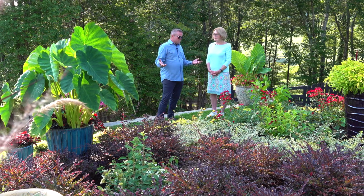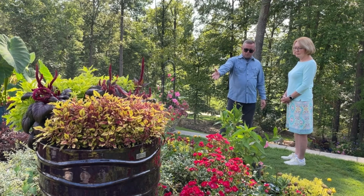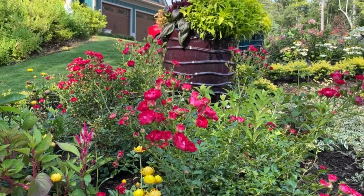Let's talk about a few more plants in this quadrant that I think are really impressive. We've got this wonderful landscape rose. It's a Breeze. I love this plant.